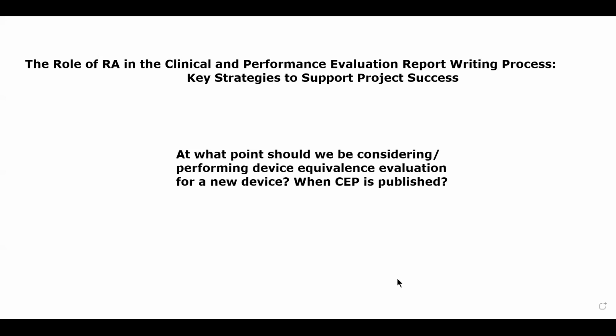The CER and the CEP can sometimes be developed somewhat in tandem, or I should say written. The CEP should be well developed beforehand, but it can often be finalized when we're actually writing the CER, because there will be tweaks. And if you make a tweak in one place, you have to make it in both if it applies. So there's that question about the CER being published.